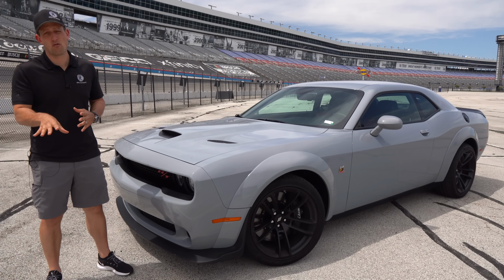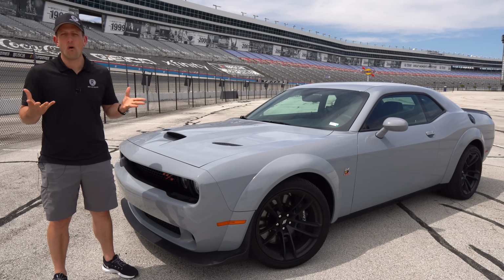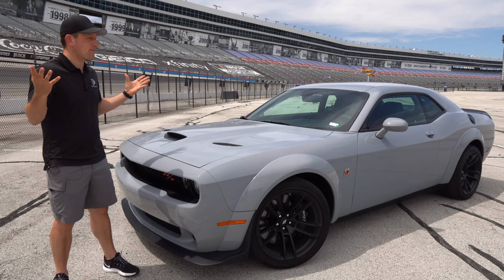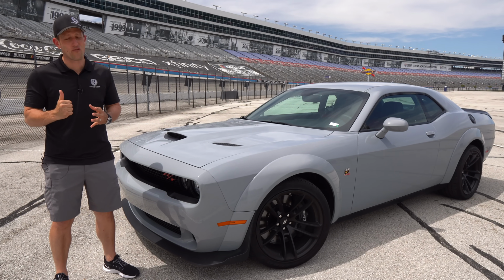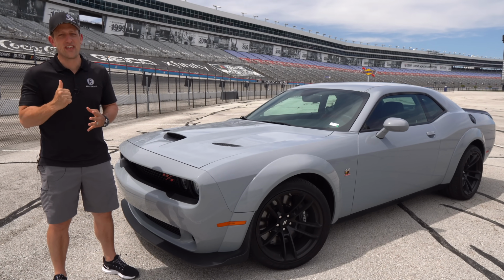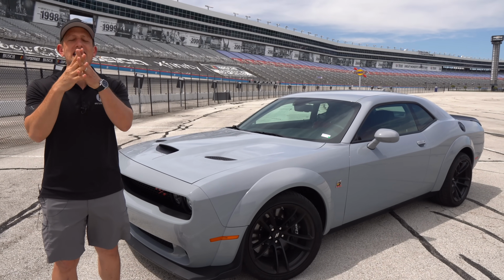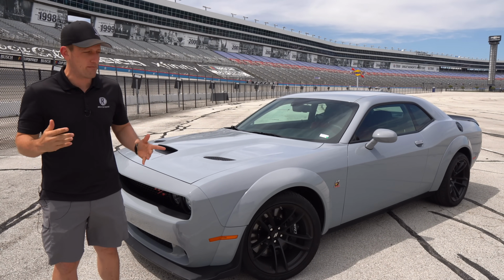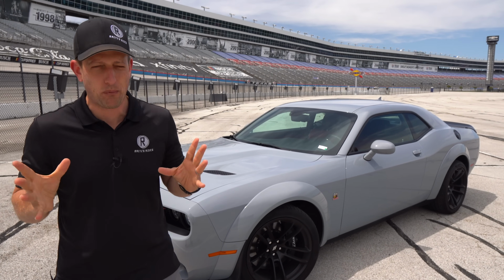We're back here at Texas Motor Speedway for an event called the Auto Roundup. And what a perfect backdrop and a perfect place to be, because we have a car here that deserves to be out on this racetrack. This is a 2021 Dodge Challenger Scat Pack Widebody. But before we get into this no replacement for displacement muscle car, let's talk about what's going on here.